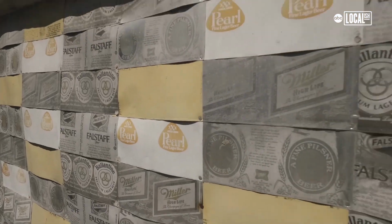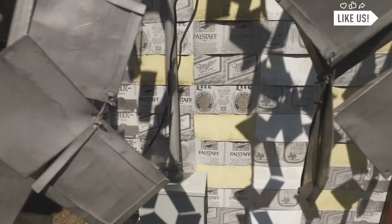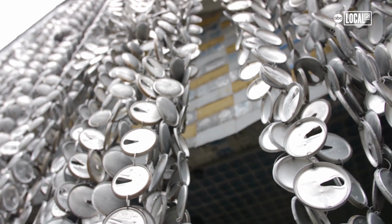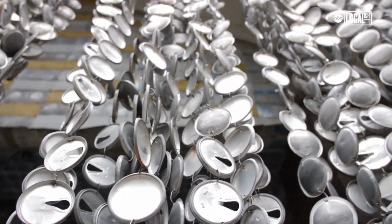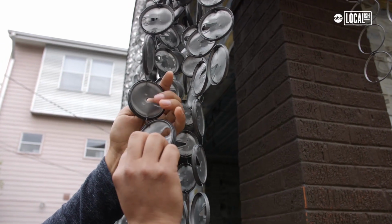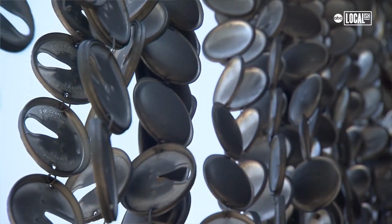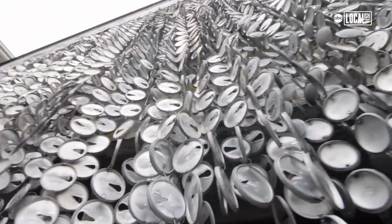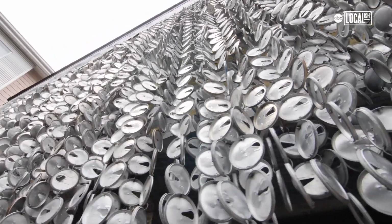This is one can at a time, handmade, hand cut, hand processed, by one man's hands. The backside here are cans that were flattened out. Now here are the stacks of processed cans. These garlands are can tops and can bottoms that John would cut out, and then connect with this wire. Tops and bottoms, about 6 to 8 feet in length, and it takes about 4 to 6 hours to make these. The fact that he just did it for fun makes the story a lot more appealing.